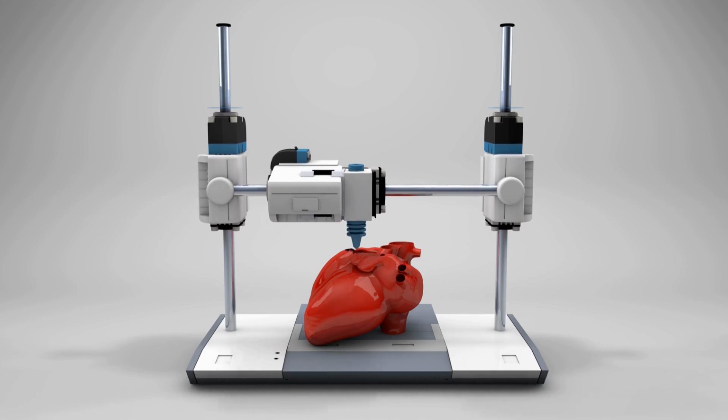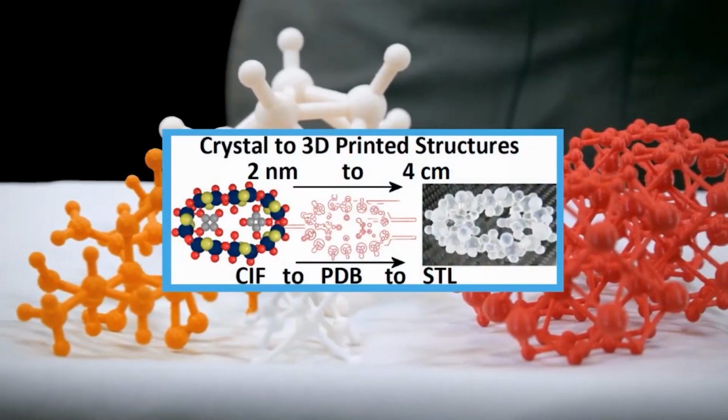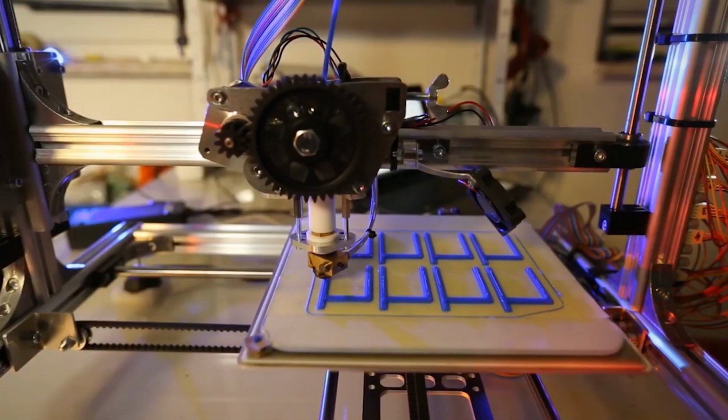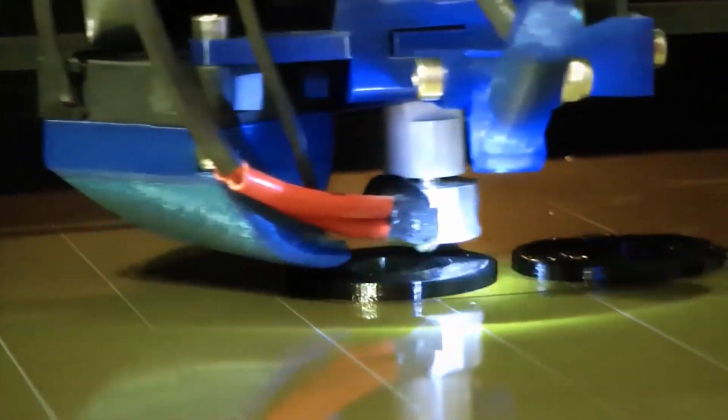specimens and human organ cross-sections. Even chemistry students can benefit, as they create molecular and chemical compound models in 3D. The sky's the limit with 3D printing in education.